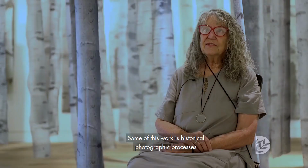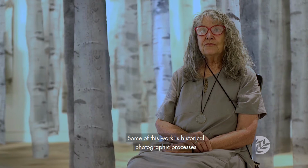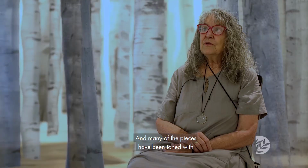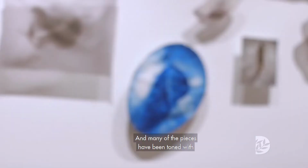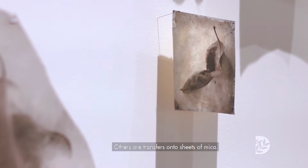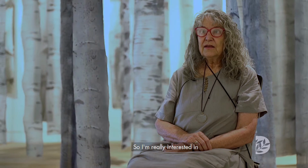Some of this work is historical photographic processes using the cyanotype process, which is a sun printing process using contact printing. And many of the pieces have been toned with laundry detergent and tannic acid. Others are transfers onto sheets of mica. So I'm really interested in how many different ways they can approach the photographic medium.